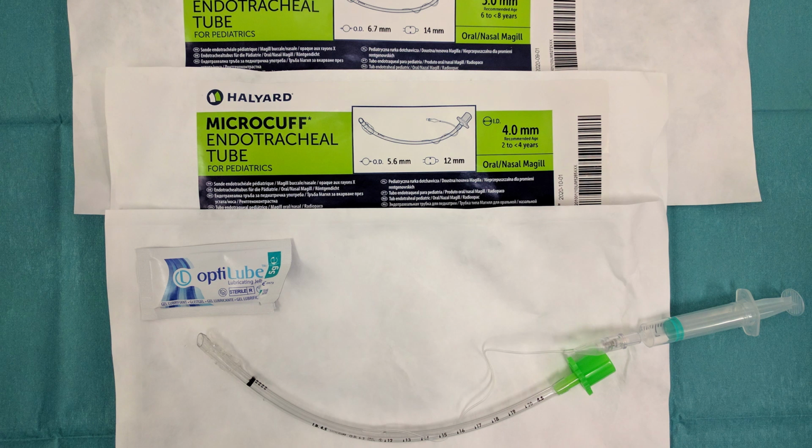Now, the reason I'm saying microcuffed tube rather than cuff tube is that a lot of the older cuff tubes have a lot of major faults in them, and a lot of them are actually quite dangerous. The cuffs seal at only extremely high pressures, and the depth markers on the tubes are highly inaccurate. Often if you put the tube into the depth marker, you can almost guarantee the tip of the tube is going to be at least at the carina, if not in the right main bronchus. Whereas we know the microcuff tube is designed for the paediatric airway, and I've always found them to be fairly accurate.